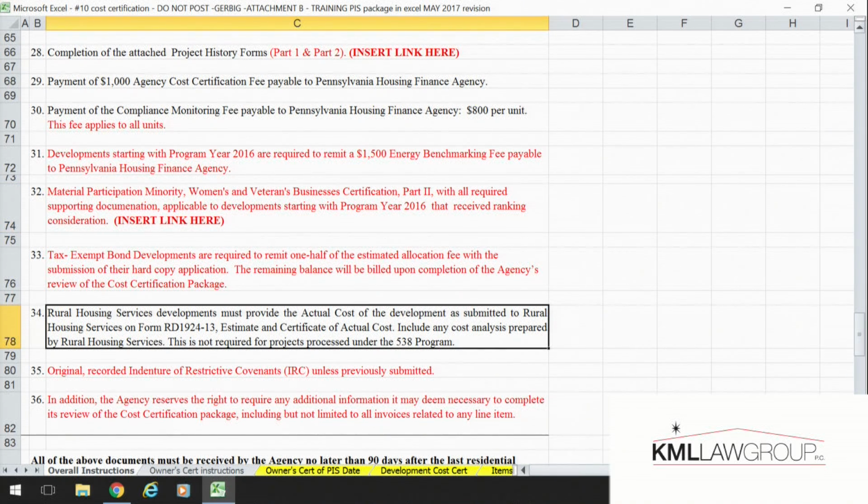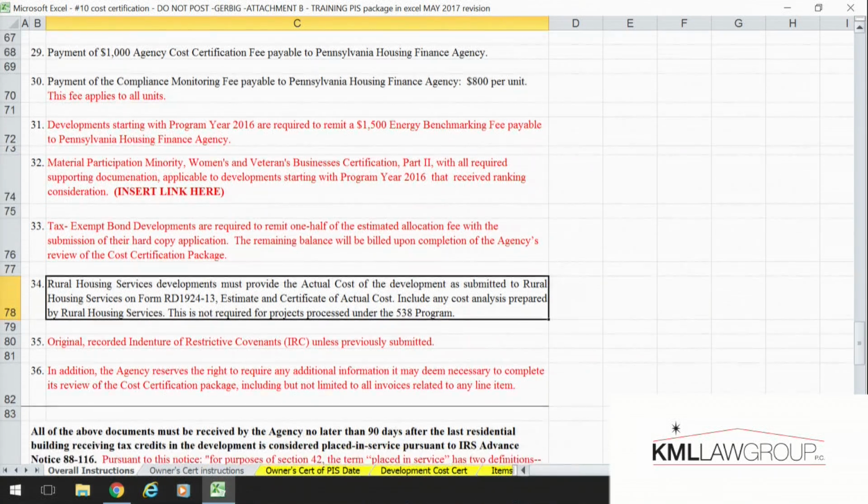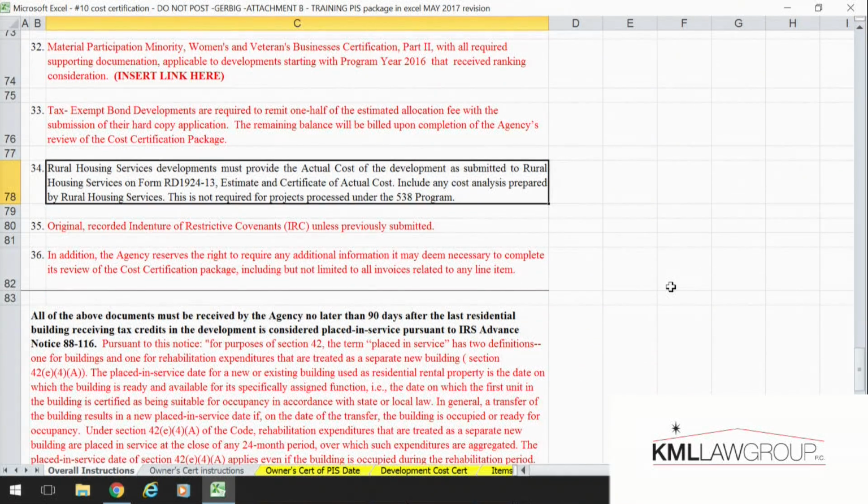Okay, and now we're on 30. Rural housing services developments must provide the actual cost of the development as submitted to rural housing services on your rural housing services form, your RD form. That's not a common document that we see, but if you had rural housing in there, we need to have that form with the costs, with your cost certification package.